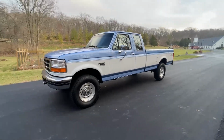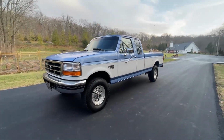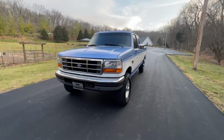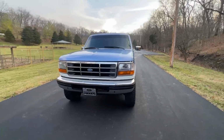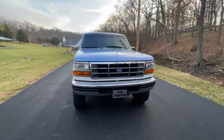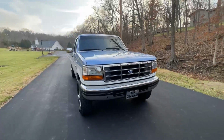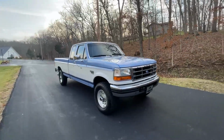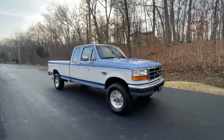All right, let's take a look here. This is our 1997 Ford F-250. It has a 7.3 Powerstroke diesel, automatic, floor shift, four-wheel drive. This is an extended cab, long bed, OBS, and it only has 125,000 original miles on it.